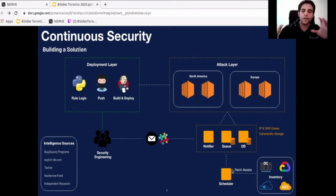And then our attack layer is responsible for looking at the queue, picking up any new IPs that were stored, and running certain test cases that we care about against those targets. And when an issue gets discovered, an email or a Slack hook will get dispatched to the security engineering team to take action.